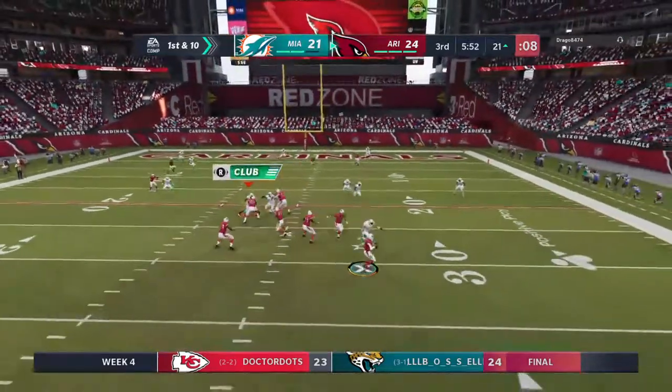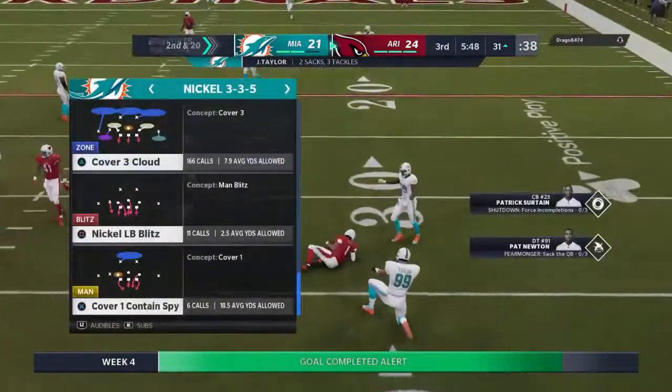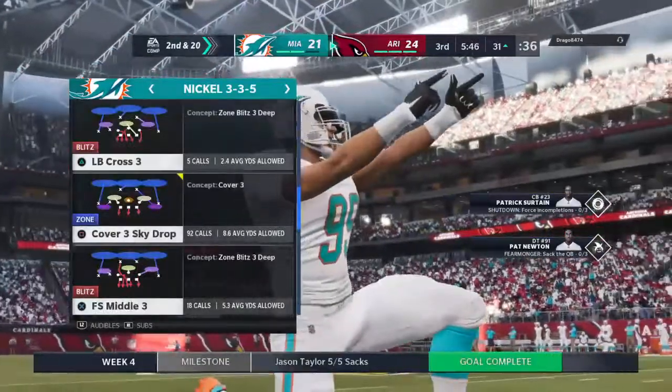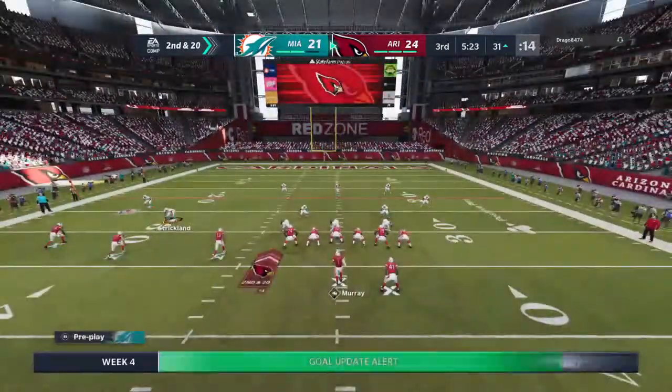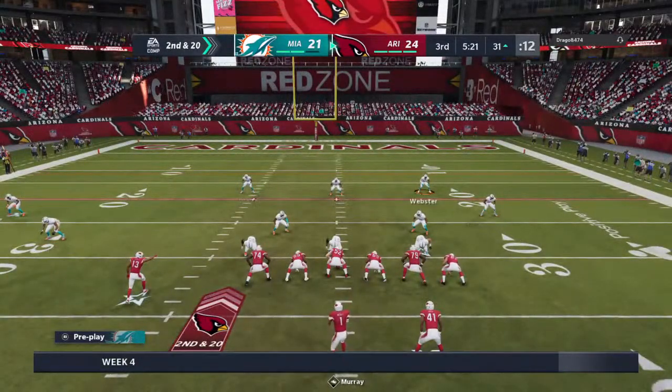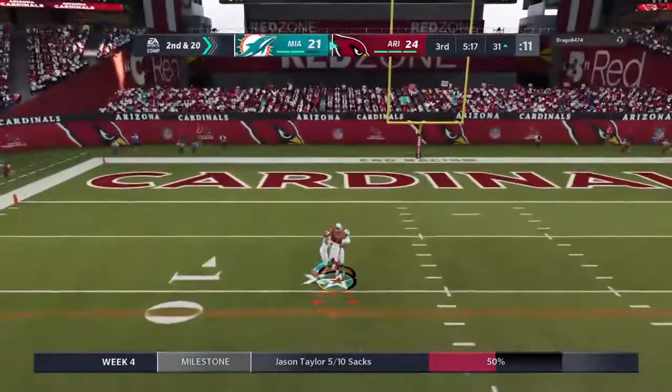Play fake. Murray rolling to, and he can't find a receiver, and he's brought down. That's his second sack of the game. The best defensive ends, they do their homework as much as offensive guys do. They know how to beat the offensive lineman across from them, what moves they need to do to set them up. This guy's been pretty good at it all game long.